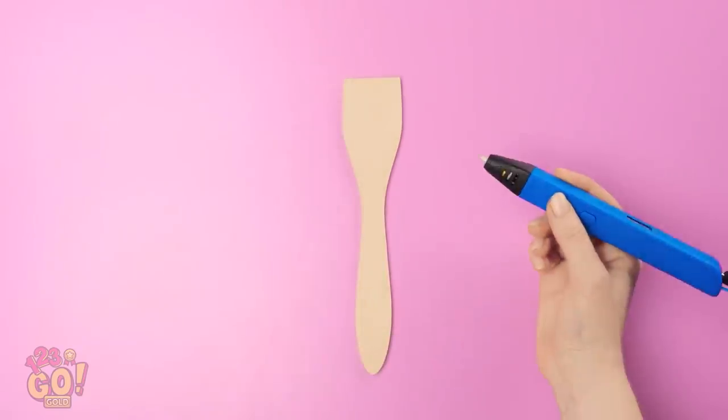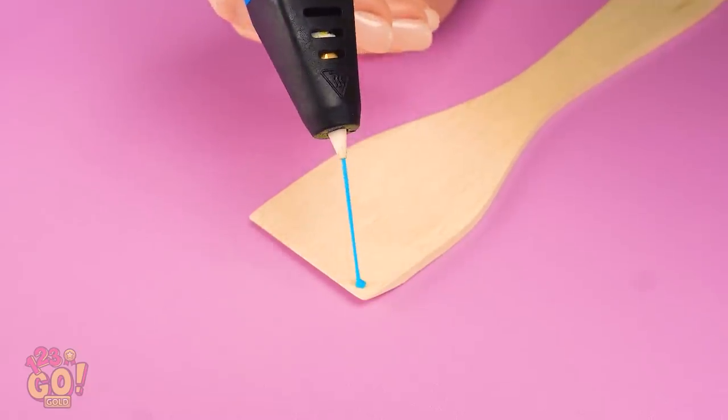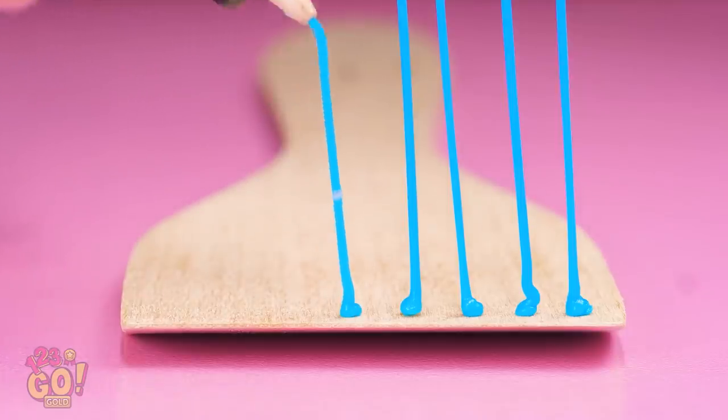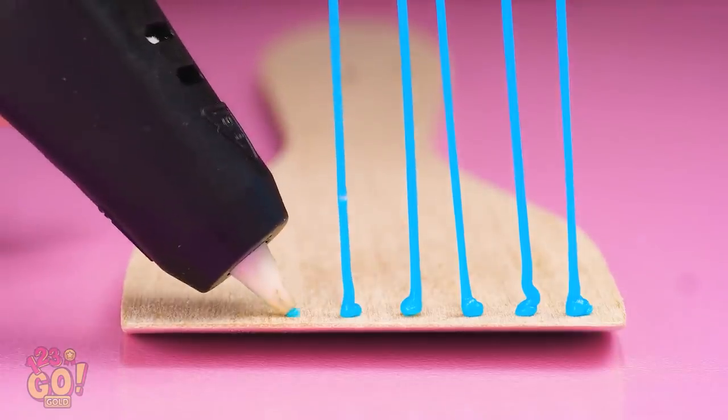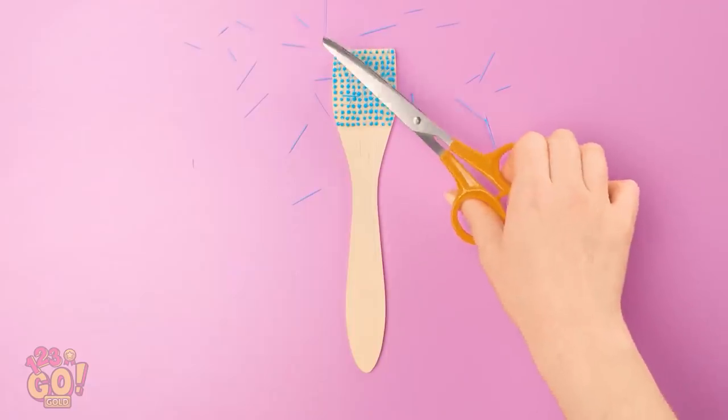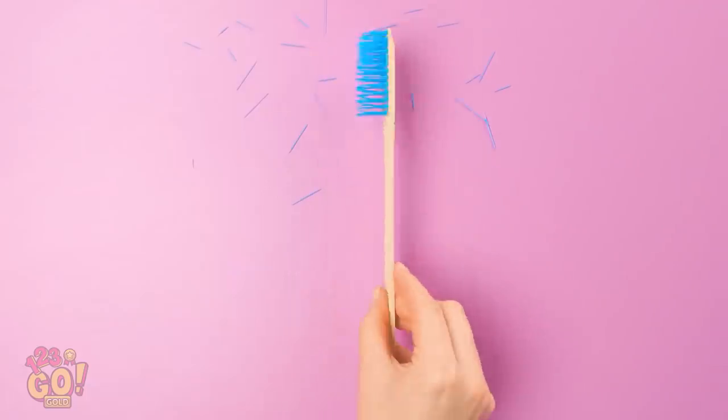What about that spatula? Of course! Use the 3D pen to make the bristles. This may take a while, but the result will be totally worth it. You can make the bristles as long or as short as you want. Keep going until you cover the whole spatula. Time for a trim. Halfway should work well. There! You've got yourself a brush!